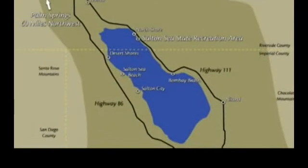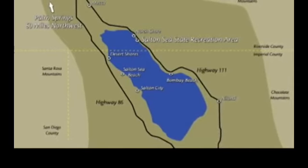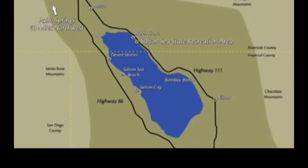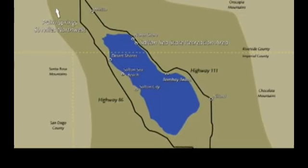The Salton Sea is located about 60 miles south of Palm Springs along the Highway 111 corridor and the Highway 86 corridor in Riverside and Imperial County. The sea is approximately 35 miles long by about 15 miles wide.